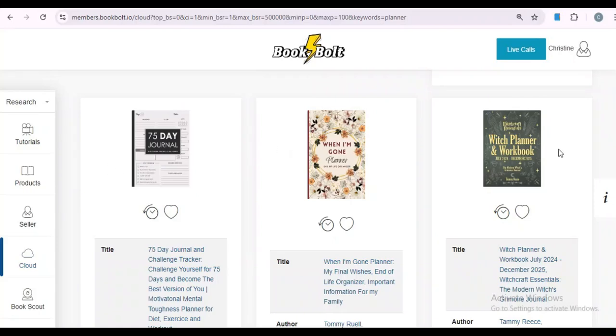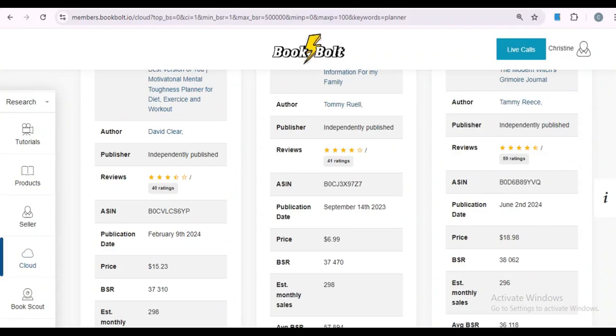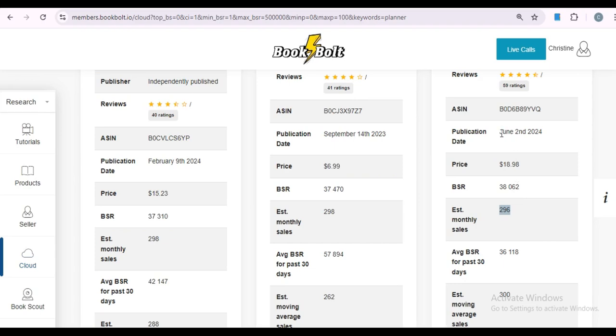So if you look closely, this is the Book Bolt app. It essentially tells you how much sales a book is generating monthly. And this is how much money these sellers are making just by selling planners. This seller is making on the estimate about $300 monthly. And it just recently published.